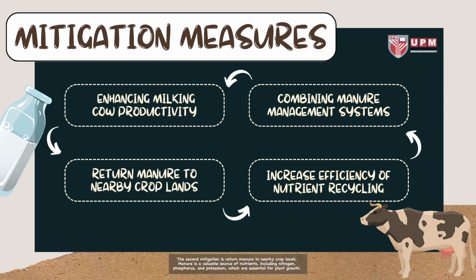The second mitigation is returning manure to nearby croplands. Manure is a valuable source of nutrients, including nitrogen, phosphorus, and potassium, which are essential for plant growth. By returning manure to croplands, farmers can effectively recycle these nutrients, reducing the need for synthetic fertilizers. This not only helps to conserve resources, but also reduces the environmental impact associated with the production and application of chemical fertilizers.